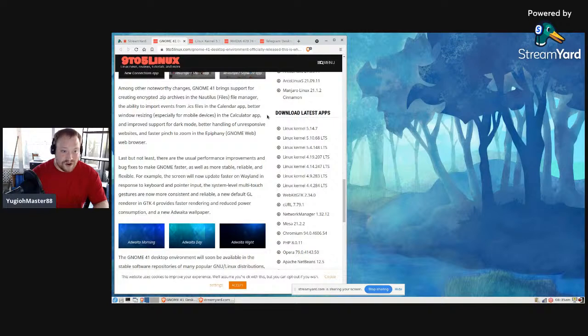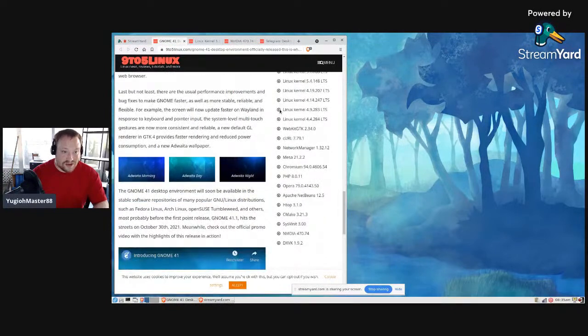Among other noteworthy changes, GNOME 41 brings support for creating encrypted .zip archives in the Nautilus file manager, the ability to import events from .ics files in the Calendar app, better window resizing, especially for mobile devices, in the Calculator app, and improved support for dark mode, better handling of unresponsive websites, and faster pinch to zoom in the Epiphany web browser. Last but not least, there are the usual performance improvements and bug fixes to make GNOME faster, as well as more stable, reliable, and flexible.